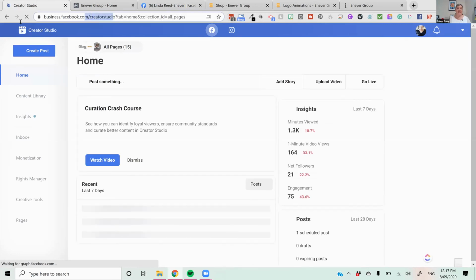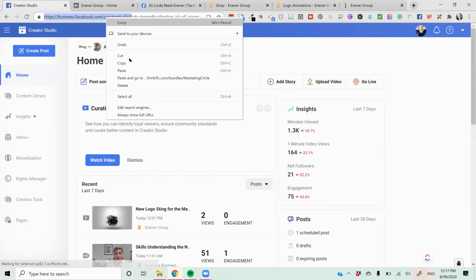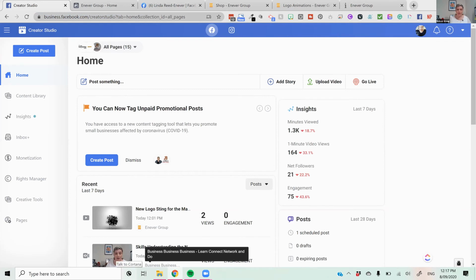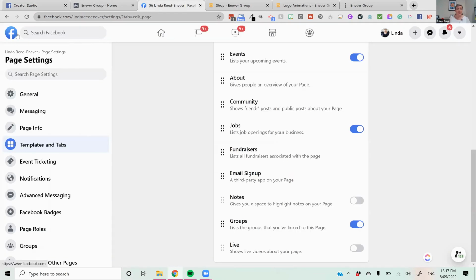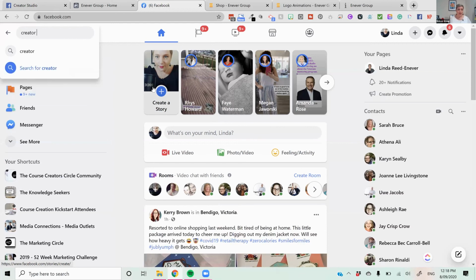Okay. But there's another way that you can get here, guys. You don't have to do it that way. We've just got the links and the URLs, and I'll pop it into chat right over here where I can find chat on this screen. Okay, popping it into chat. So Create a Studio is here. The other option is, if you're ever looking for anything inside Facebook in one of their features, is we can just go back over here and we can type in Create a Studio.